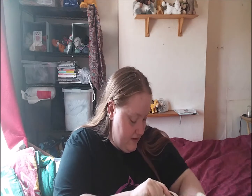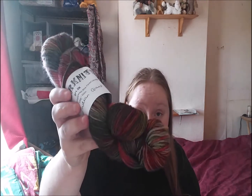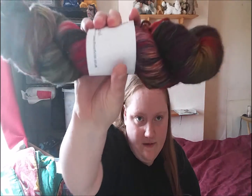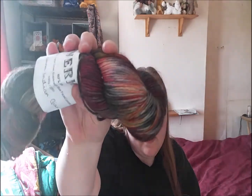So that was a new to me dyer, and the stuff by Vicky was also a new to me dyer. And then I got some stuff from another 2 new to me dyers. So these first 2 skeins are from Riven Knits. So this is the BFL DK. I follow Riven Knits on Instagram, very good Instagram. And I also know them from a group that we're in on Ravelry together. So this colourway is Indian Giant Squirrel.